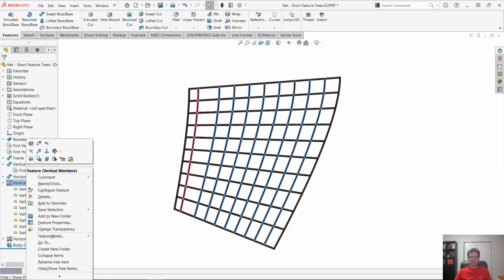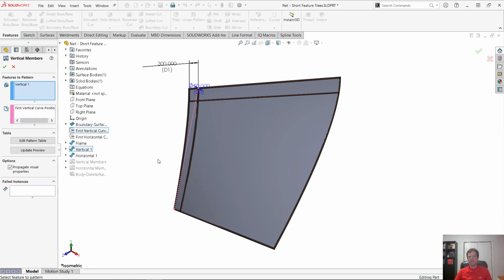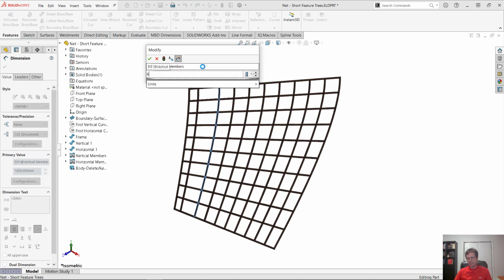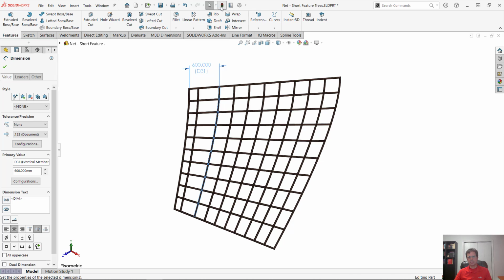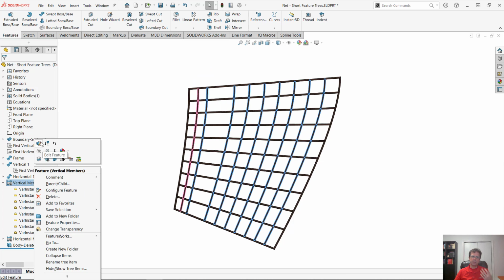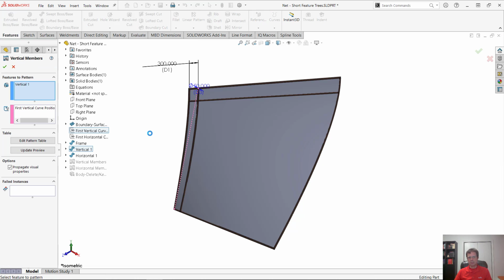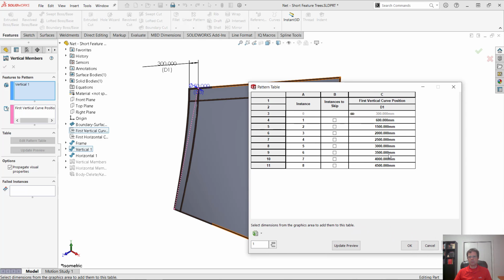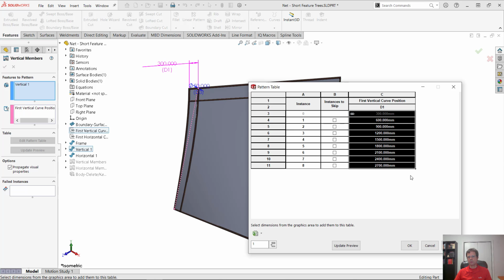If you need to change something, you either edit a pattern or edit the Excel table and import it again, or you go and manually change the position for each and every one of them. So for example, this one should be 600. That doesn't seem that easy, right? Seems like a lot of work. Well, it's so much easier than having to go and edit sketches, add new points, add new lines, add new curves.